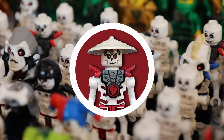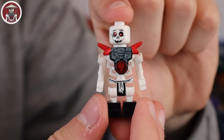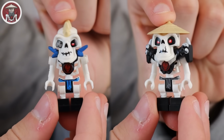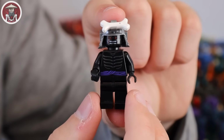Starting out, we've got the skeleton minifigures. I mean, there's so many variants in this, considering the fact that it came out in 2011. We've got a regular skeleton, a red armor skeleton, a jester skeleton, whose name is Crazy. We've got Knuckle, Whiplash, Cruncher, Crackjaw, who has this cool little helmet on. We've got a blue jester, and of course, Garmadon.